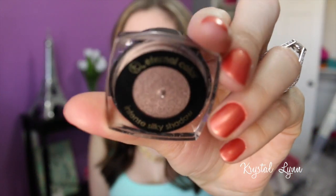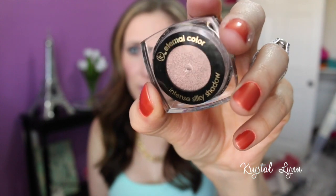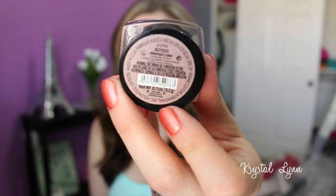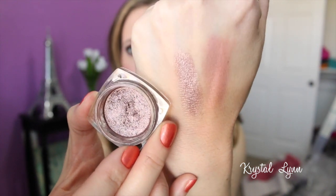This is the Femme Couture Eternal Color Intense Silky Shadow. I did a video showing all the ones that I purchased and swatches, so if you haven't seen that, I will link it down below. This particular color is called Pyrate. These are very similar to the L'Oreal Infallible shadows, with the same type of packaging. I've been meaning to do a comparison of these to the L'Oreal ones, I just haven't had a chance. But this color is just stunning. It's such a pretty color. I love it.